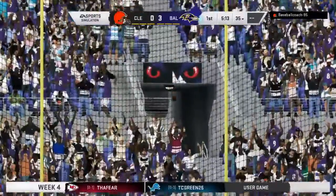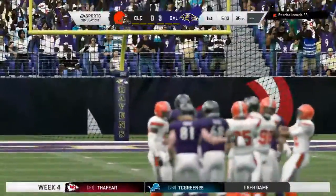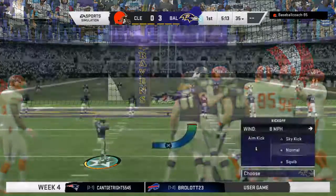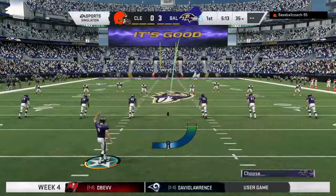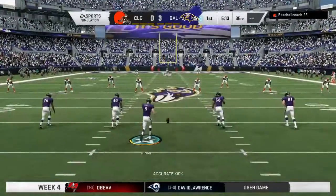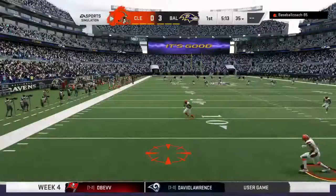Go ahead and admit it. The only time that you get excited about Justin Tucker kicking is when he actually misses. And excited is not the right word. Surprise is more what we're talking about. 90.1% coming into 2019. He's incredible.